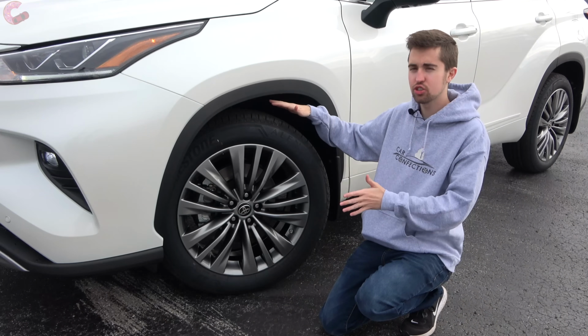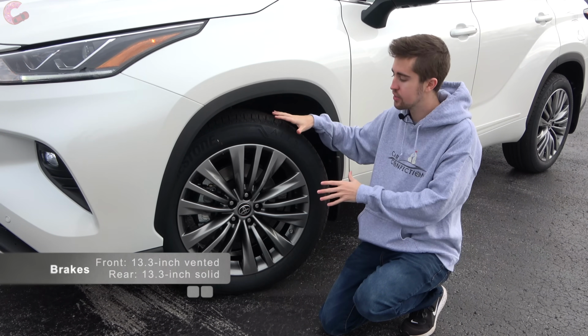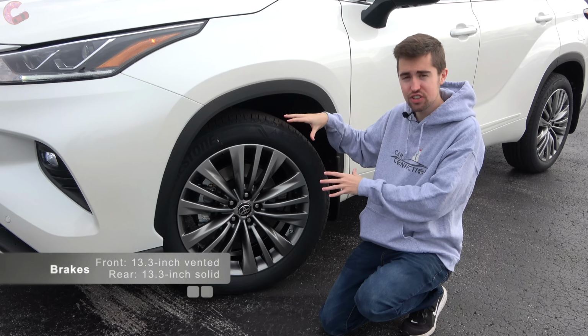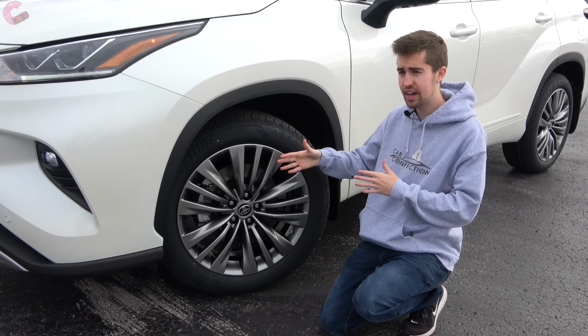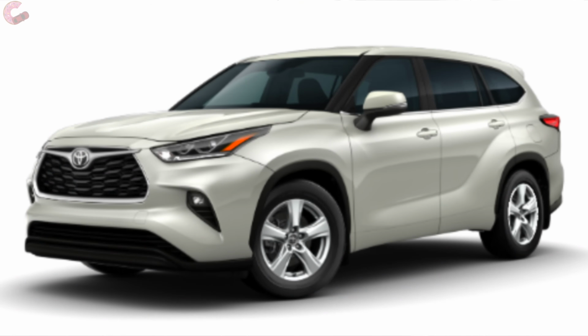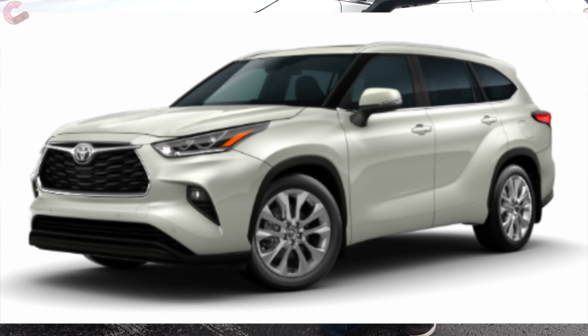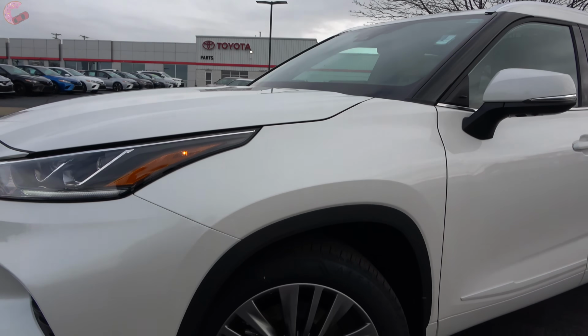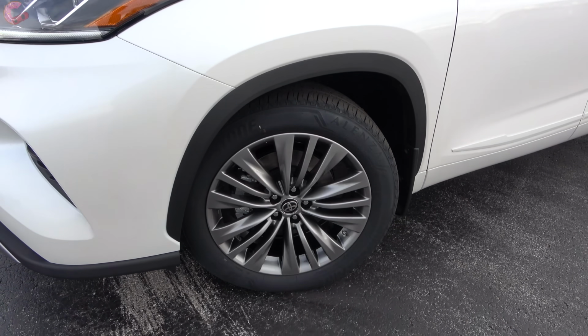Now, in regards to the wheels, one of the things I like about this new generation of the Highlander is that Toyota gives almost every single trim level its own unique wheel design. So what you'll be looking at is 18-inch alloys on your L and your LE, and then when you go for the XLE, it upgrades to 18-inch contrast alloys. Then when you go for the Limited, that's where you'll get 20-inch alloys, and then this Platinum also has 20-inch alloys, but with an exclusive and very, very nice looking finish.